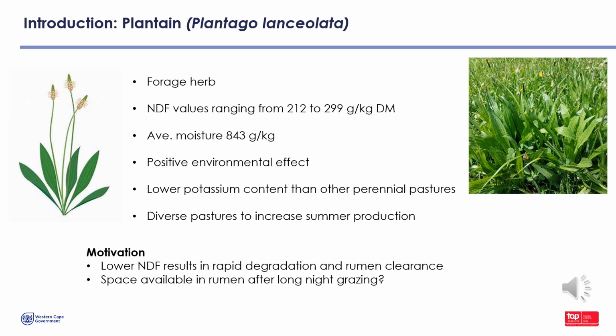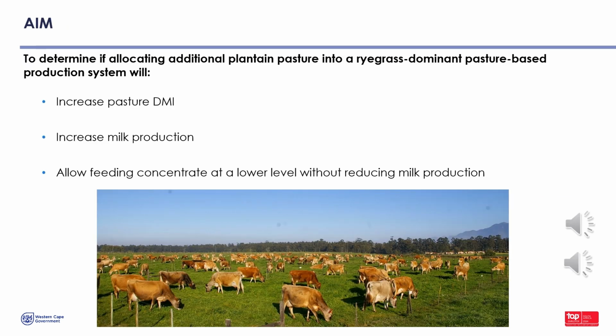According to literature and ryegrass rate of digestion, there should be space available in a rumen in the early morning hours. This is especially true where cows are subjected to long nighttime grazing periods. So the aim of my study was to determine if allocating additional plantain pasture into the ryegrass dominant pasture-based production system will increase pasture dry matter intake, increase milk production, and allow feeding concentrate at a lower level without reducing milk production.